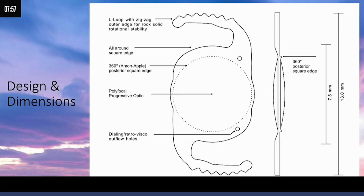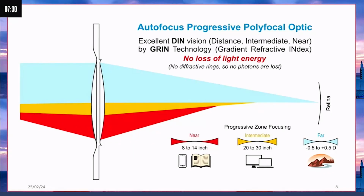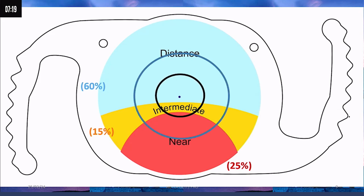And how is it able to correct distance, intermediate and near vision? There is a patented GRIN technology, that is gradient refractive index. The IOL needs to be dialed in the superior part with the 2 holes in the upper direction. In the superior part, the refractive index is 1.42, and it gradually increases to 1.54 in the inferior most part. This is how it has the ability to correct distance, intermediate as well as near vision. As you can see, there are 2 holes, and so it corrects all 3 types of vision, even in 0.9 millimeter of pupil.